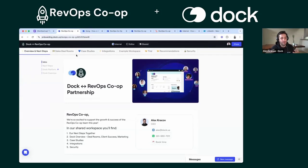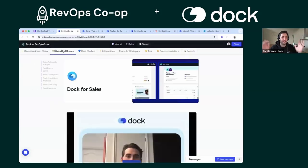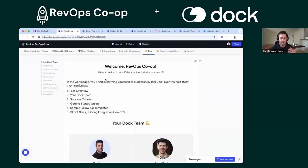And so now it's a much more focused workspace based off the conversations we're having with that customer. It's all about the sales deal room. We're not going to introduce customer onboarding as like this other thing that they might think about. And then now there's the stuff that's personalized to them. Hey, we're running a trial. Here's everything you need to know.